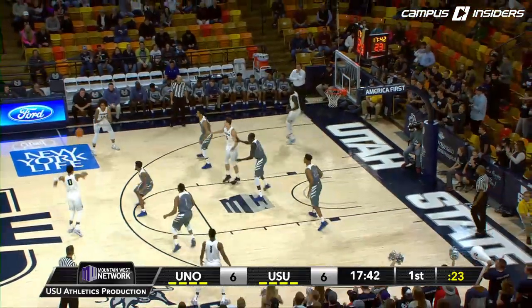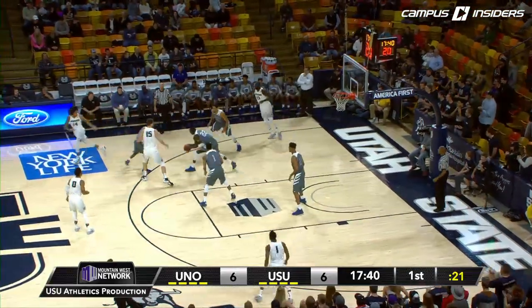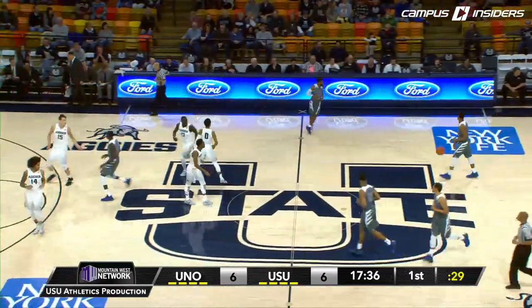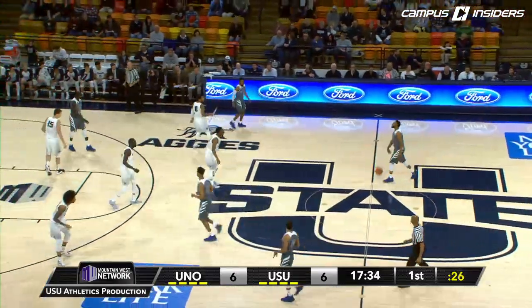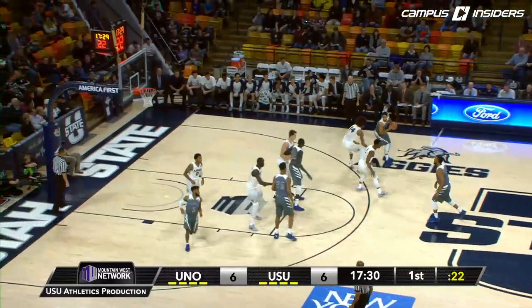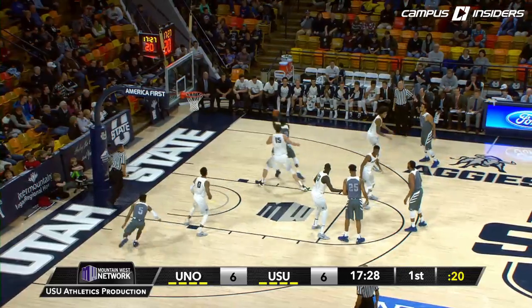Tied at 6. Top of the key against the zone now, the Aggies. They pass it to Norby, and he wasn't looking for it from Jalen. Threw the ball away. Here comes the Privateers after the Aggies' second turnover of the game. Remember, they started with 5 straight turnovers in the Great Falls game and in the Utah Valley game. Yeah, this ball handling has been suspect at this point.